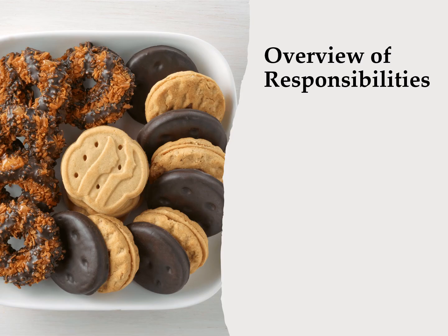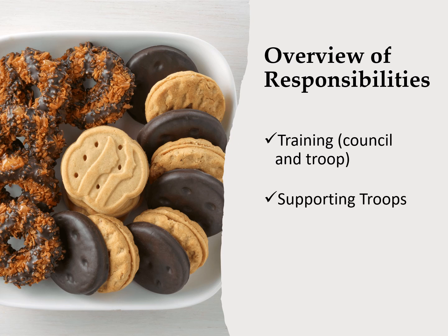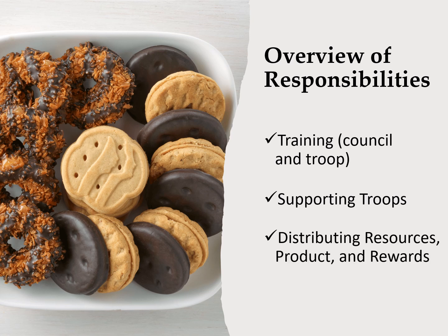This role's responsibilities include attending council training and conducting troop volunteer training, providing support and continuous communication to troops, and accepting and distributing resources, product, and rewards to troops. This position requires varying hours and is most active January through March.